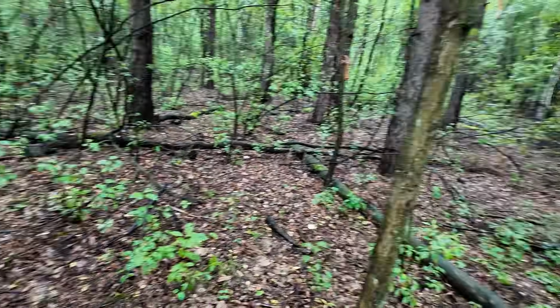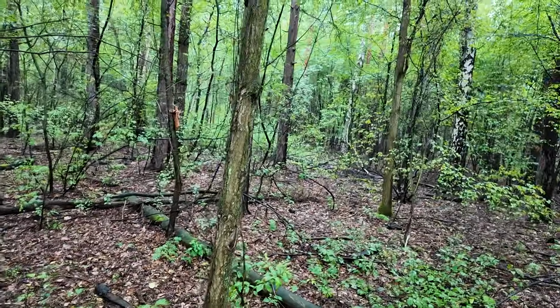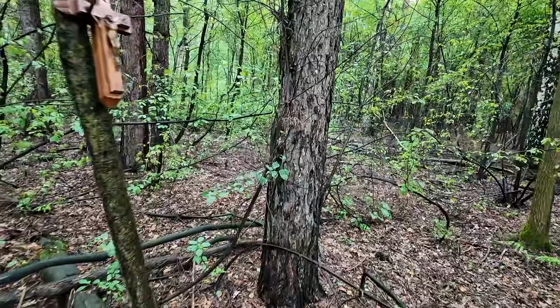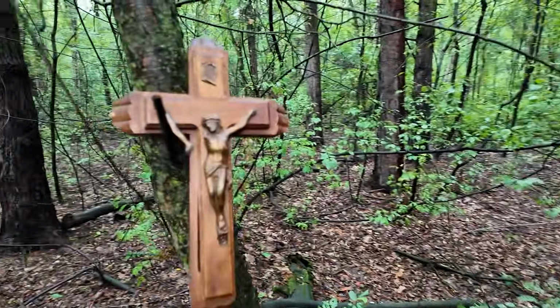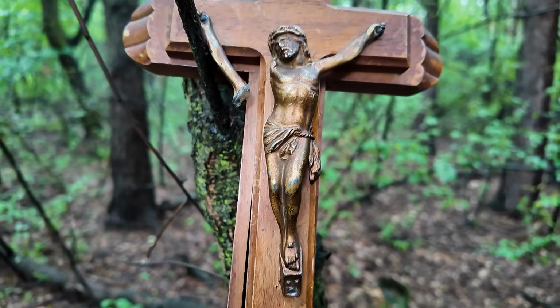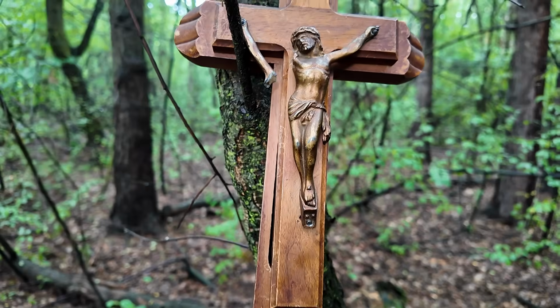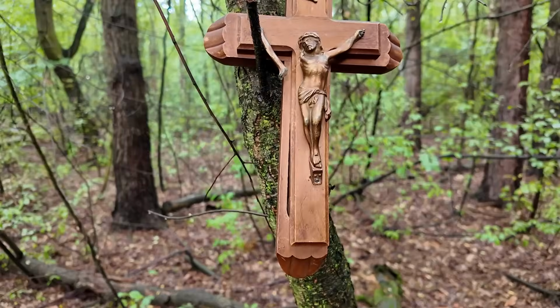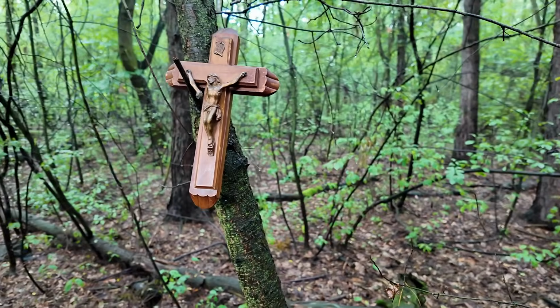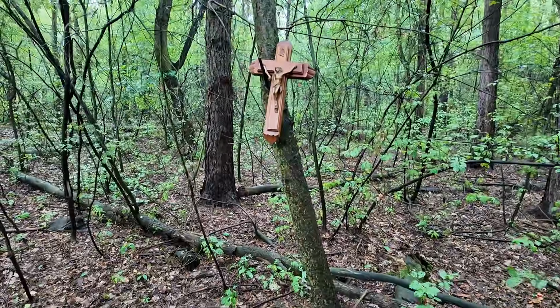Oh, look, there's something on the tree there. Oh, it started raining. Hold on, hold on. It's a cross? Oh, look at this. Look at this cross. Wow, as soon as I found this cross, it started raining so hard. And I have a long way to go back. Well, let's leave the cross in peace. I can't believe it, I found this.